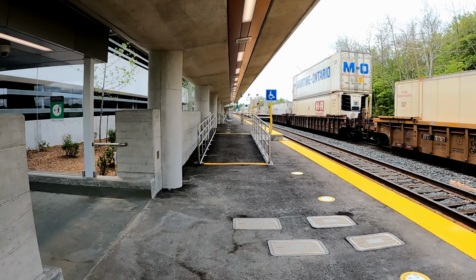GO Transit owns over 60,000 parking spaces, making it one of the largest parking operators in North America. Except for a few reserved spaces, these are all free.